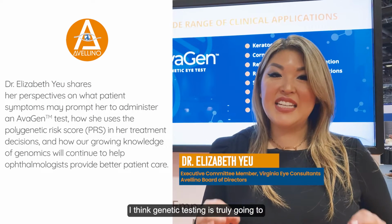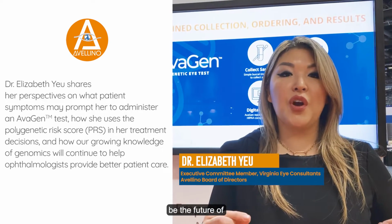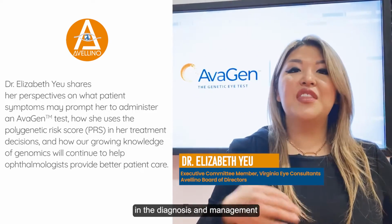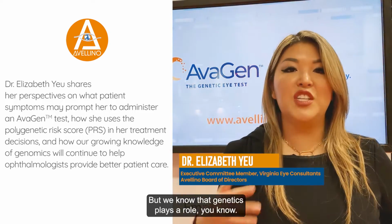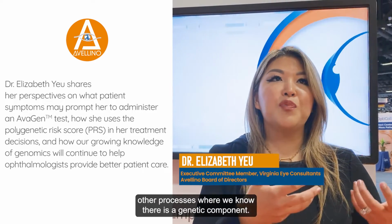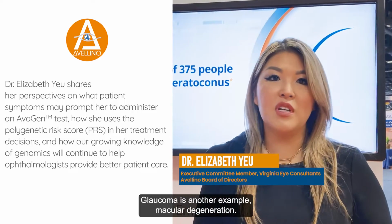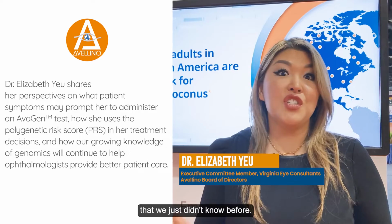I think genetic testing is truly going to be the future of providing another piece of essential data in the diagnosis and management of various disease processes where we know that genetics plays a role. Keratoconus and other corneal dystrophies, other processes where we know there is a genetic component. Glaucoma is another example. Macular degeneration, I think there's so much to be unearthed that we just didn't know before.